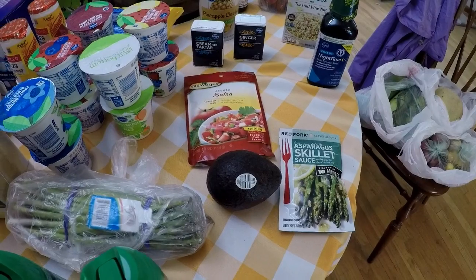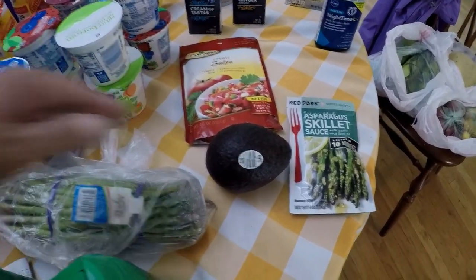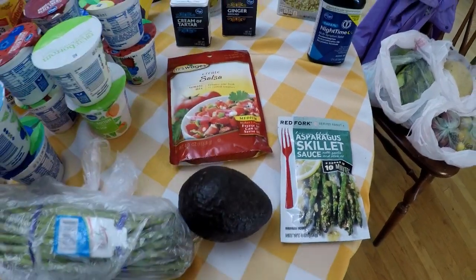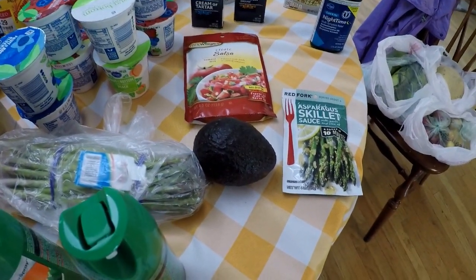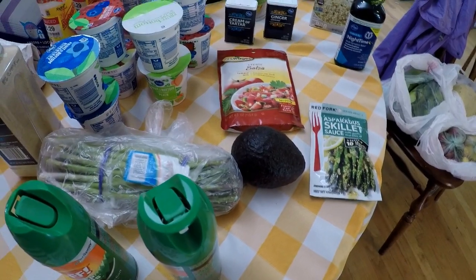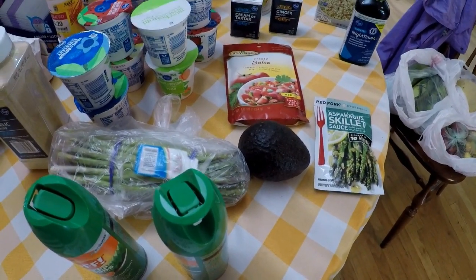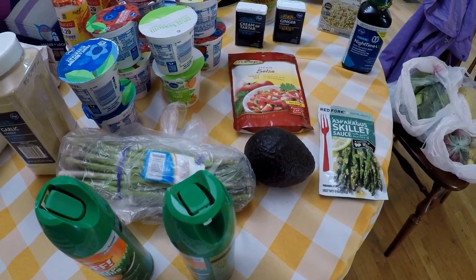Then I got one avocado. I don't know if I like avocados. I did try an avocado dip in a restaurant that I had gone to with a friend of mine, and it was delicious. So I thought I'd try avocado. If I like it, great. If I don't, well, that's all right. I won't buy another one. It was 97 cents.